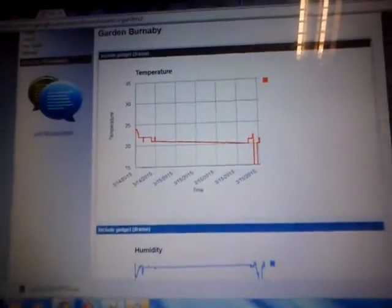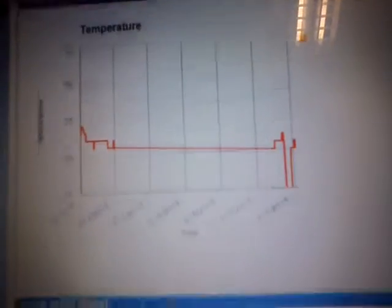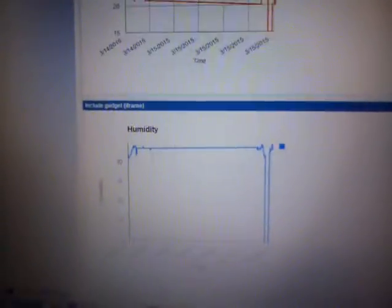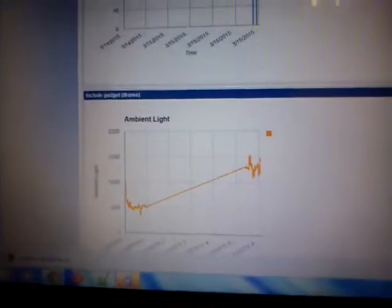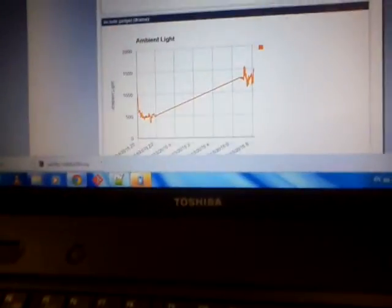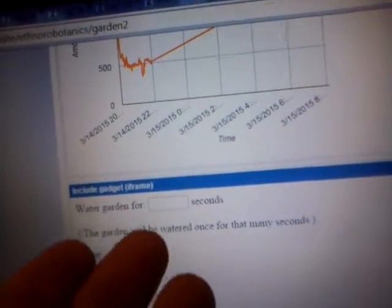And so you can be wherever you are online, checking in on the state of your plants, if you're a professional gardener, if you're a farmer, if you're in agriculture, or if you just want to go on vacation and don't want to water your plants, you can do that online. In fact, just like we did with the phone there, you can enter in a number of seconds to water your plant instantaneously, one time, if you just want to give them a boost.